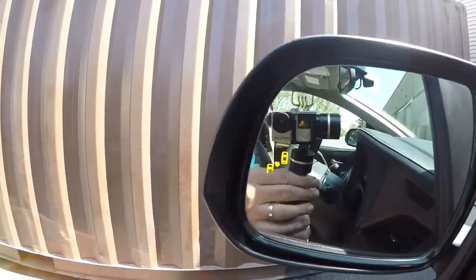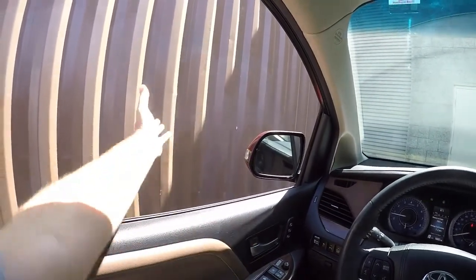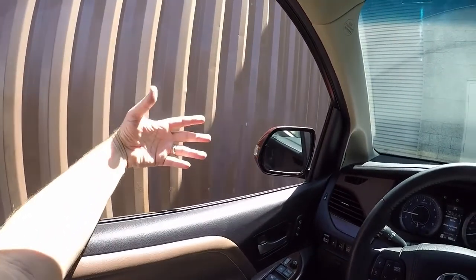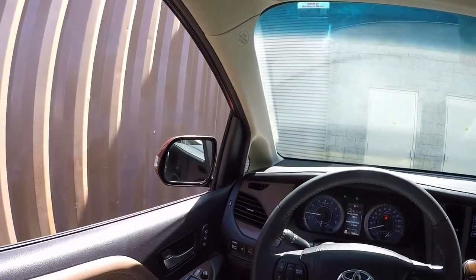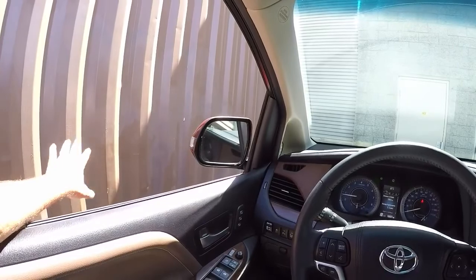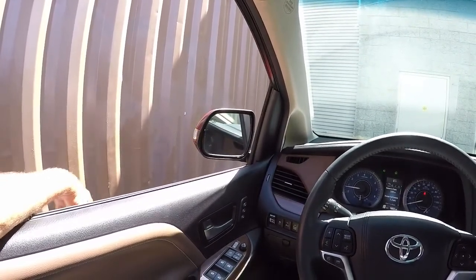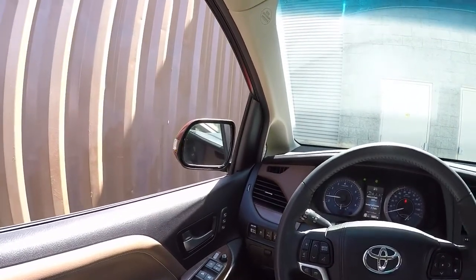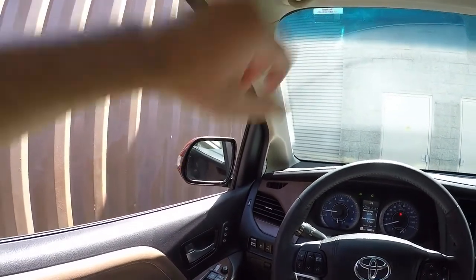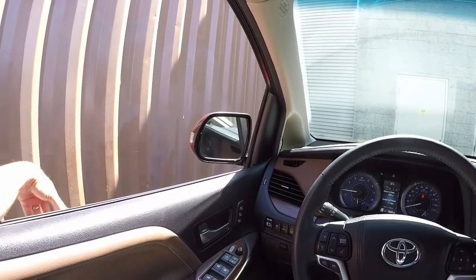So this little light right there will flash at you if you have your left turn signal on and there's a vehicle in your left blind spot. It'll also flash on the right mirror, has one that'll flash at you if there's a vehicle in your right blind spot. It's very helpful and it's a very good system. A lot of the nicer cars these days are all getting those. Toyota Sienna first offered it in 2013 model year. The 2012s and older did not have that system.